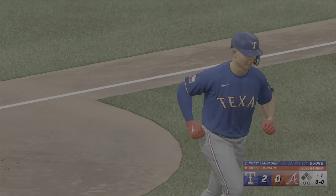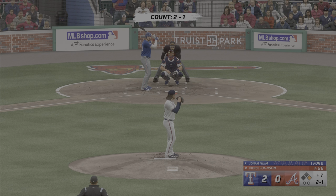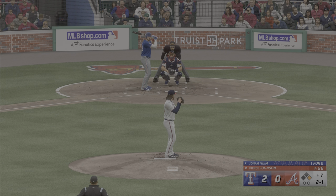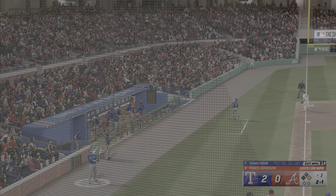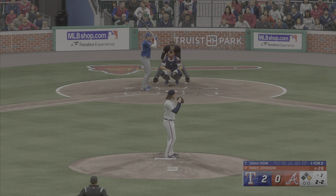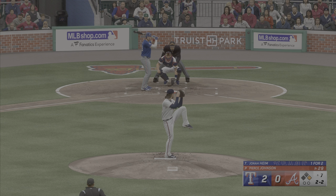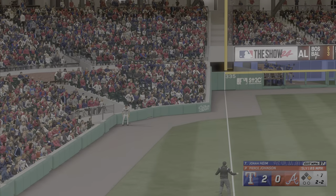Well, a great back and forth in that at bat. He had to lay off some really close pitches, and somehow Boogie found a way to keep the bat on his shoulder right there. I'll tell you right now, I couldn't have done it. Next to hit, Jonah Heim. The 2-2 on the way. Keeps the at bat going with a foul ball.